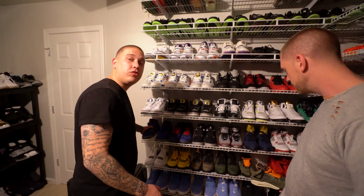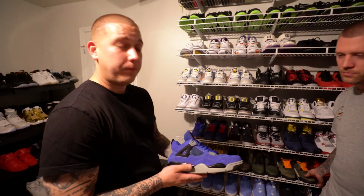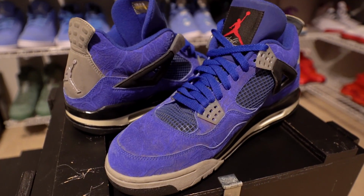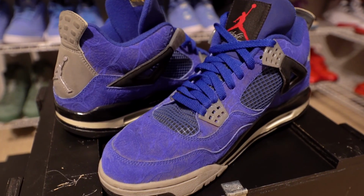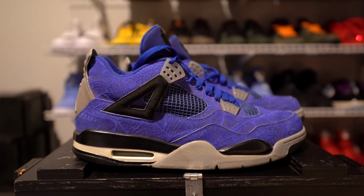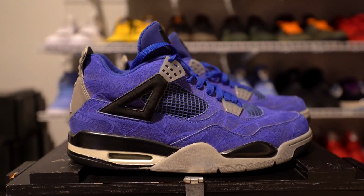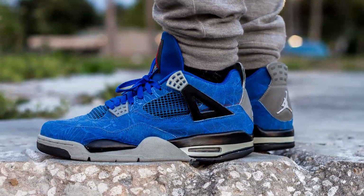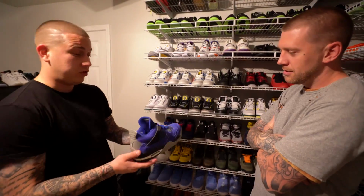Well, I'd easily have to say it's the Blue Laser 4. Similar to the M&M's, but it's got a more laser effect to it, etched in there. I've owned 2 pairs of these now. Size 9 was more raised. This is a 10.5, and it's like more etched into the pair. Now, what do they go with? They double that, the Undefeated for sure, right? They double the price. I don't want to say a price, but they double the price easily. And this is just a much more rare shoe to have.